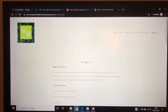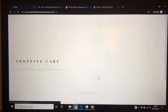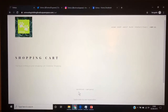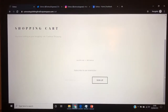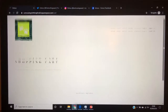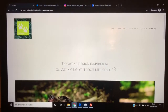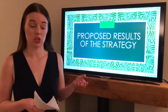Okay, and finally we have the cart page. And the cart is completely fully functional, ready to use when the website goes live. As you can see, we have nothing in the cart, but if there was, it would provide the option to carry on with the purchase, and they would be sent an email with all of their purchase information and their order number, as with any other e-commerce purchase, showing that the whole website is fully functional and ready to use for the client.